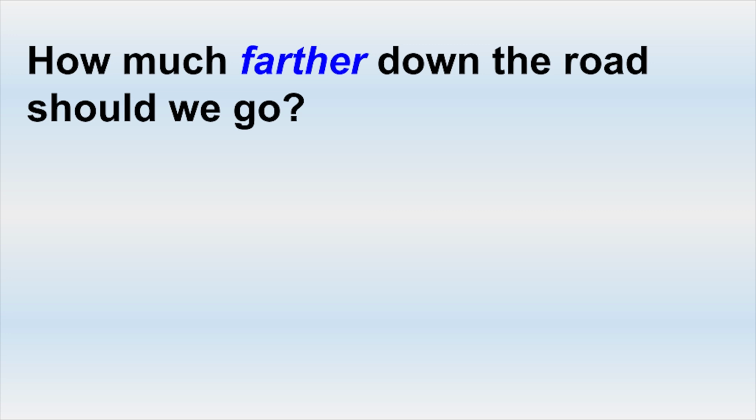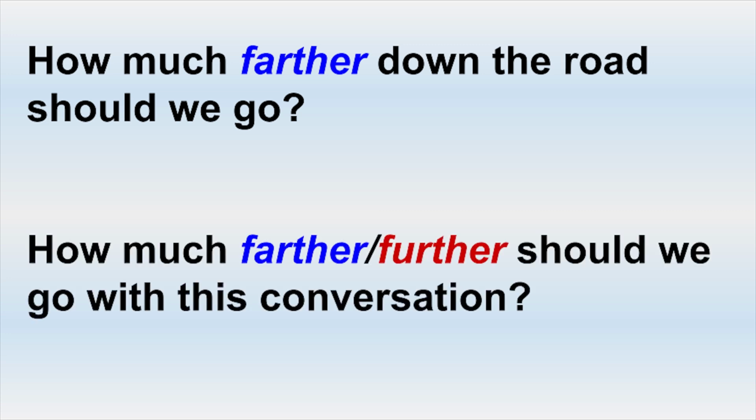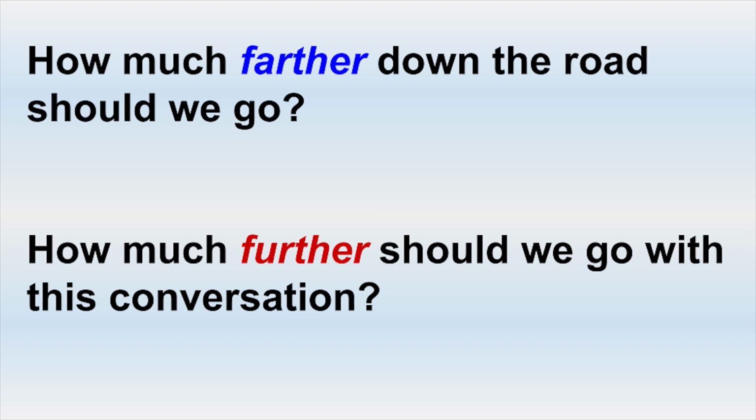On the other hand, if our sentence was, how much farther or further should we go with this conversation, then the correct word would be further. This is asking if we need to have additional conversation. This cannot be measured physically. So we have looked at farther and further.